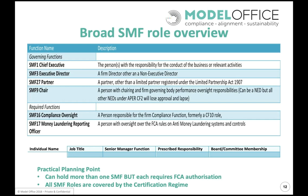Now, this will generally be automatic and look at it from that point of view. You will basically have people who are already doing the CF10 role. You just map them across to the SMF16. But you need to have a formal plan to do that. You need to document it. The most important thing with the SM&CR is you document everything that you're doing. You hold it on file, whether that's done paper or paperless. It's up to you, but that needs to be done.